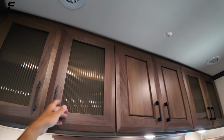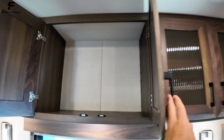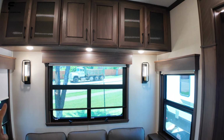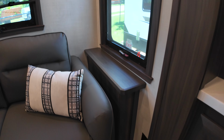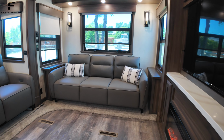More storage for the full timers. You will definitely need a step stool to get up there. I cannot, even being 6'1", reach that top shelf. Let's see if this is open too. Yeah, so this is more open storage, no shelving in there. And then yeah, there's a shelf in that one to the right. Nice looking lights on both sides of the sofa, really nice looking kind of hostel vibe on those light fixtures. And then you got tables on both sides of the sofa with outlets down there on the corners on both sides. Now let's see how this sofa makes into a bed, because it's kind of cool.